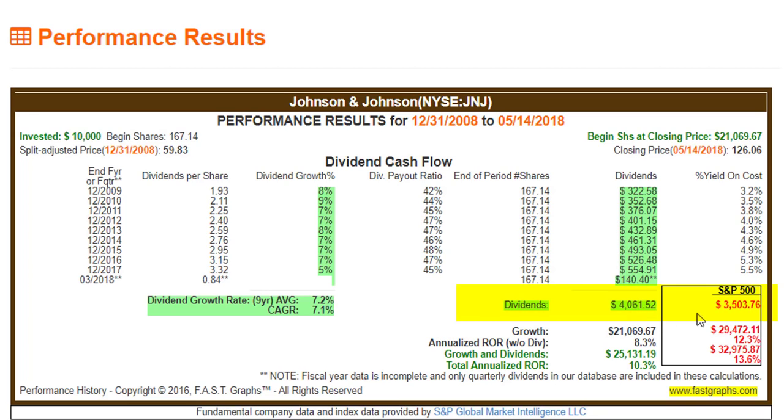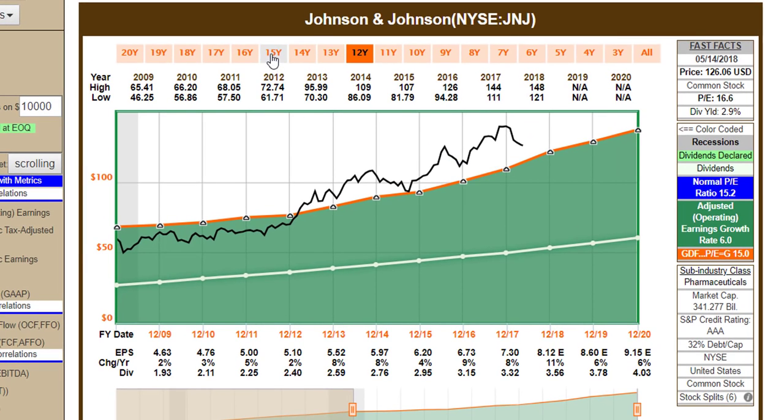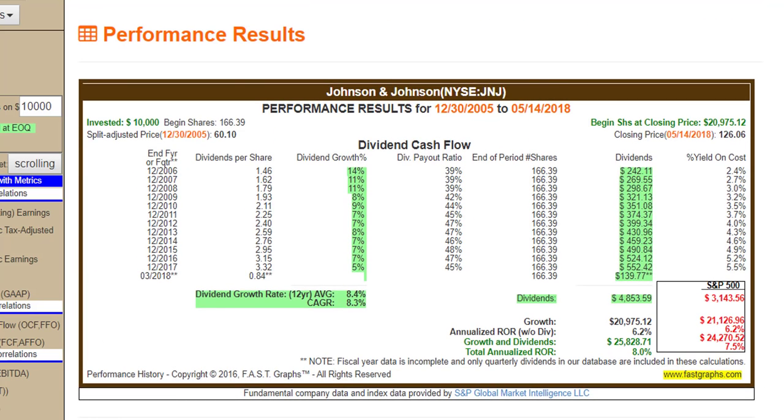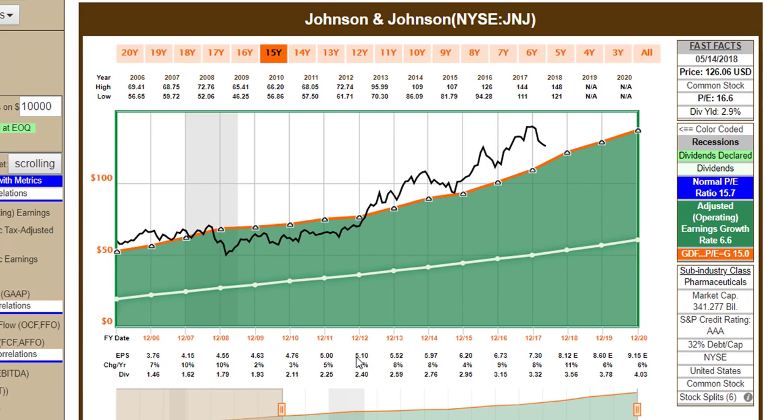But as you can see, Johnson & Johnson has outperformed the S&P on total dividends. It's underperformed it on a capital appreciation return since December of 2008. And of course, we've had a great market, and it's underperformed on a total return. So it's been really about the income going forward. I extend that out to a 15-year graph and I get a slightly different perspective. We've now tied the S&P 500, but we did produce more income and we get a slightly higher rate of return. So what I'm doing here is looking at the impact of valuation coupled with earnings growth.